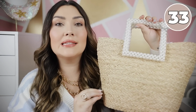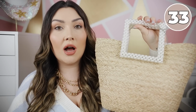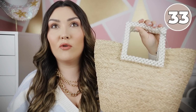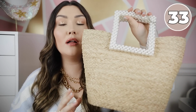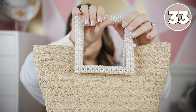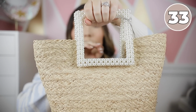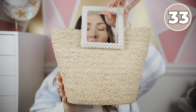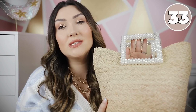I cannot tell you guys how much I love this. I was shocked when I saw this from Target. It literally looks like a bag that you would buy for $200 at Revolve. Super affordable for the quality that you're getting. These handles are just so nice. They're actually really big and sturdy. It's actually quite a large bag too. I mean, this would fit a lot, and I just love the pearl detail. Pearls are very in style right now, and it's just so classy.